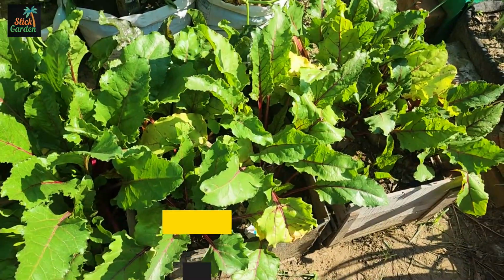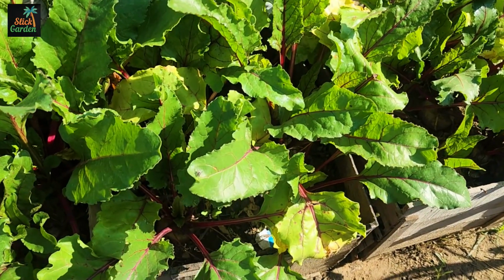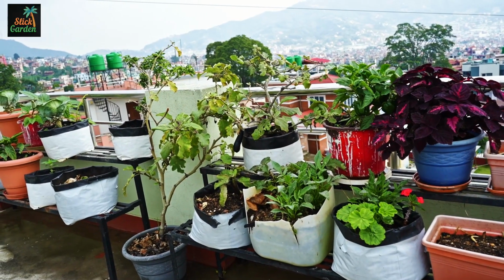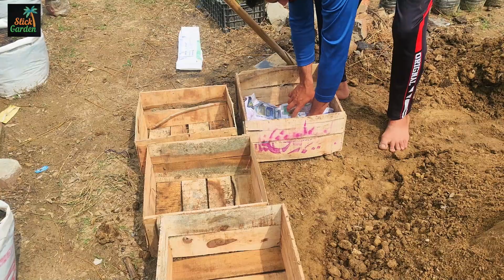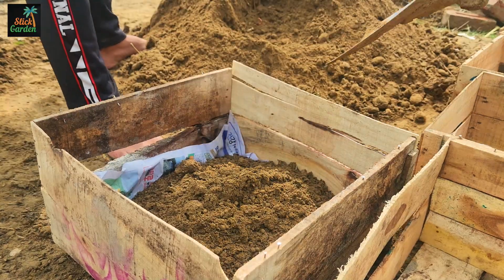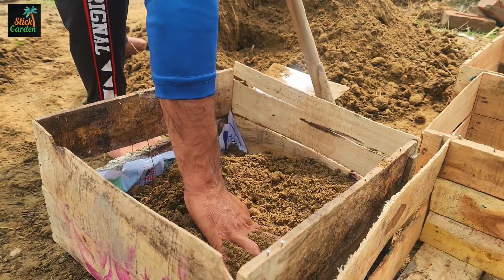Number 2 is the container garden. Container gardening is ideal for those with limited outdoor space or those who want to grow vegetables on patios, balconies, or even indoors. Begin by selecting appropriate containers with adequate drainage holes to prevent waterlogging. Fill the containers with a high-quality potting mix, enriched with organic matter.